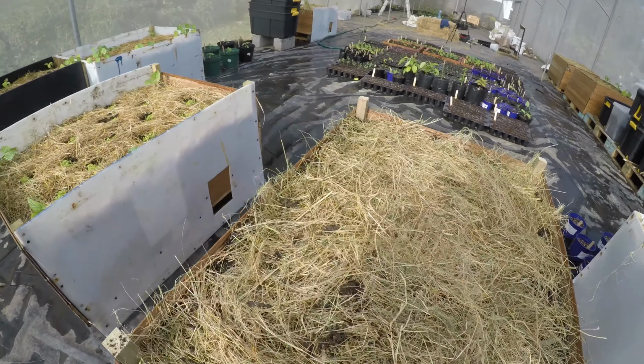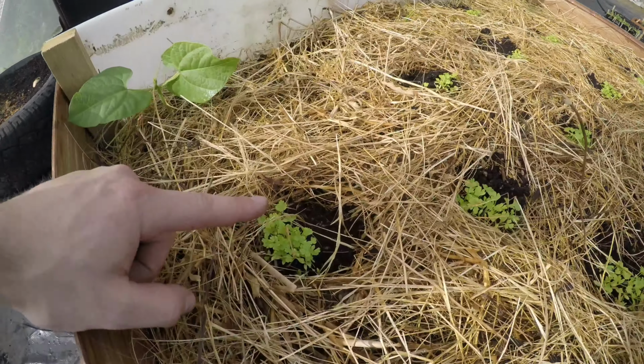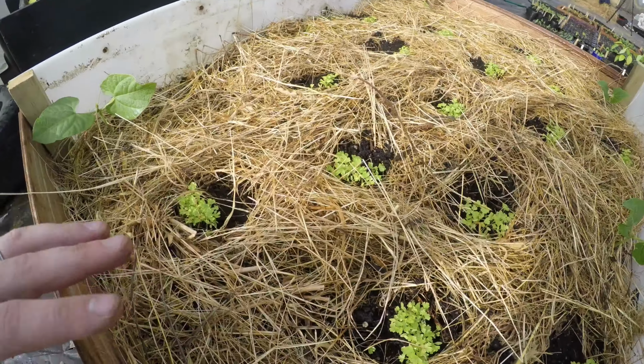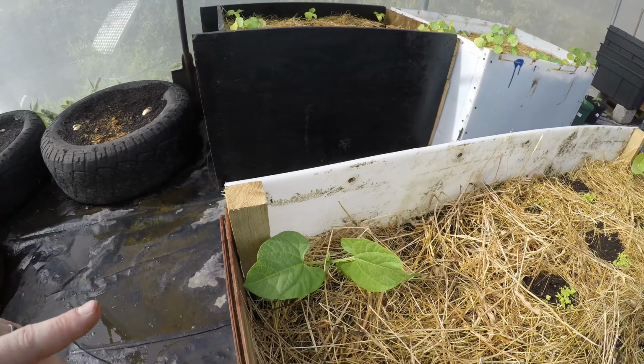It's just got a covering of hay as mulch, so we'll get to those. Over here I've got celery, which we planted out into a container very poorly, and instead of splitting these delicate plants, I just thought let's plant them all together.